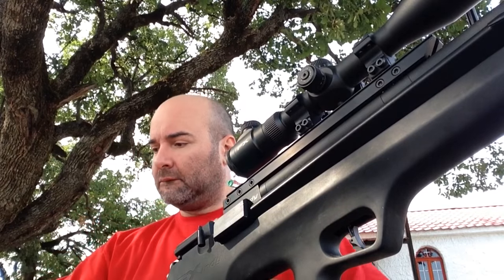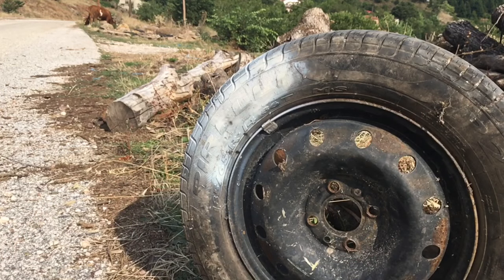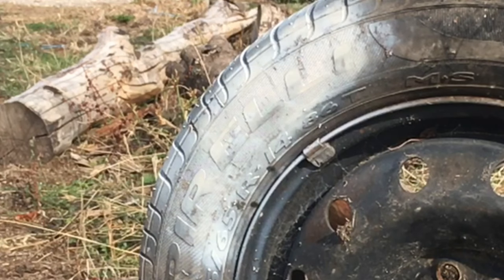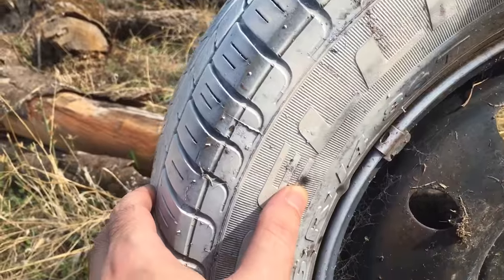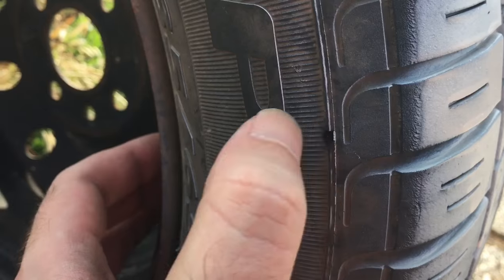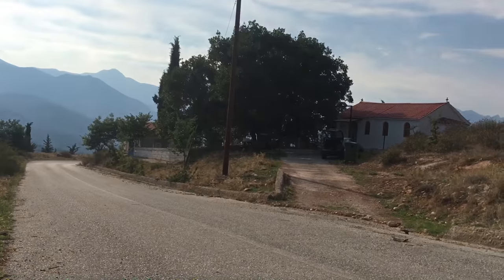Let's see. Safety glasses. Now I did it. Let's go and see. So, let's see. The shot is here and let's go to see the other side. Look. The hole from the other side. And I'm shooting from there. 40 meters.